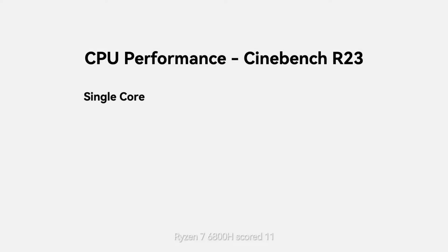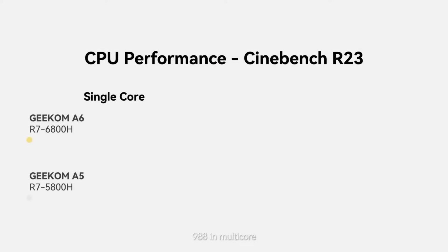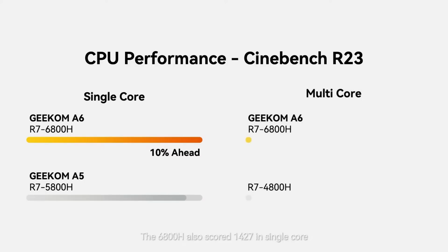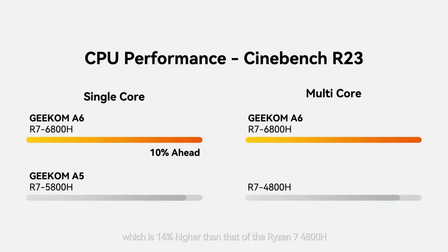In Cinebench R23 CPU crunching test, Ryzen 7 6800H scored 1,488 in single core, which is about 10% higher than the score of its predecessor, the Ryzen 7 5800H processor. The 6800H also features 11,427 in multi-core, which is 14% higher than that of the Ryzen 7 4800H.